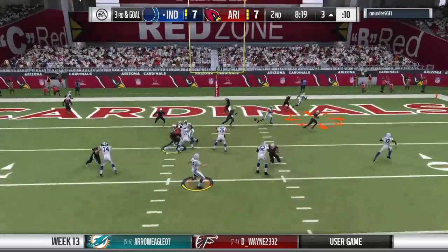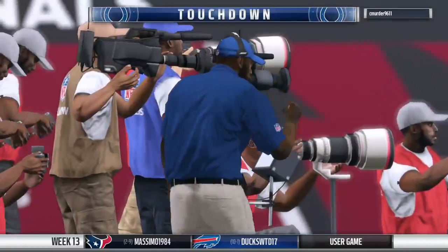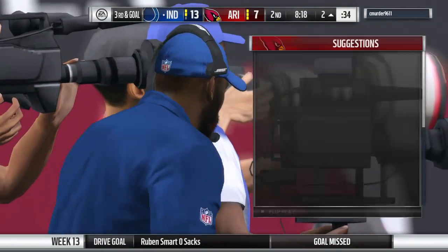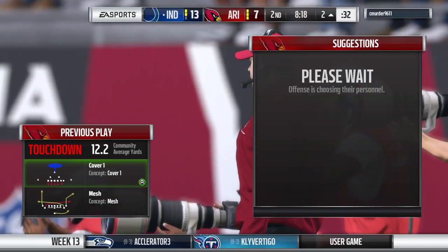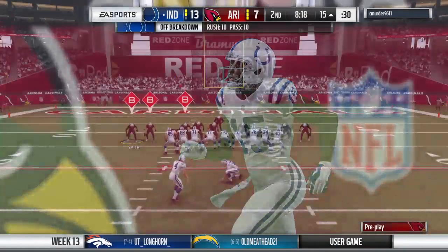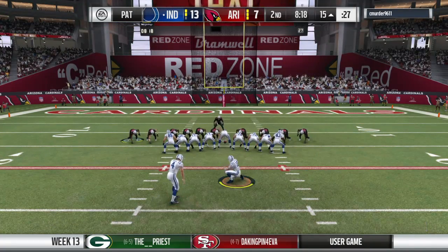Now Luck on 3rd and goal. And he takes this one in for a Colts touchdown. Philip Dorsett with touchdown number 8 on the year. And the Colts have taken the lead. So on 3rd and medium, they dial up the pass, and it works to hit the end zone.